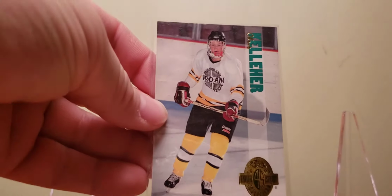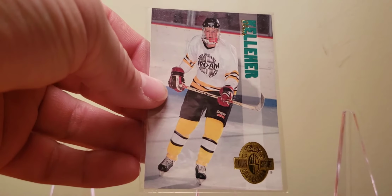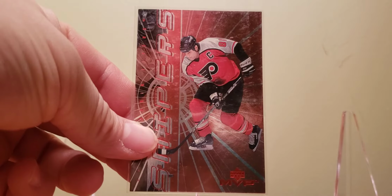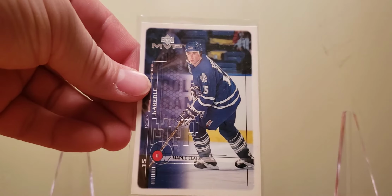Then we got Chris Keller. That's a big card too. His high school picture there, maybe. His Bantams. A sniper out of UD MVP. Lindros. Trying to get through the non. Here's another one. Thomas Cabrelle, who's a solid defenseman for a good number of years. Rookie card.